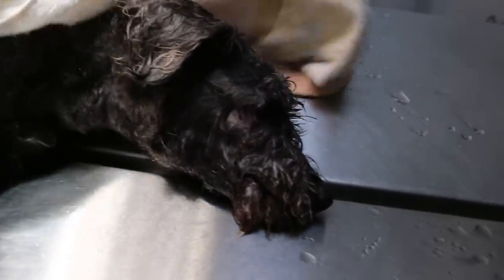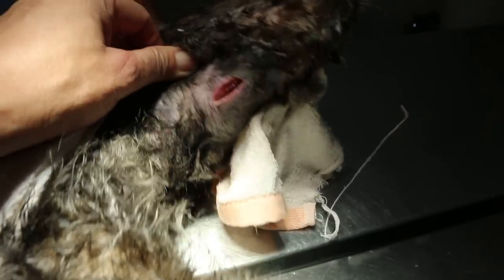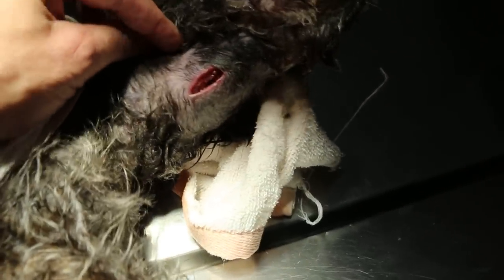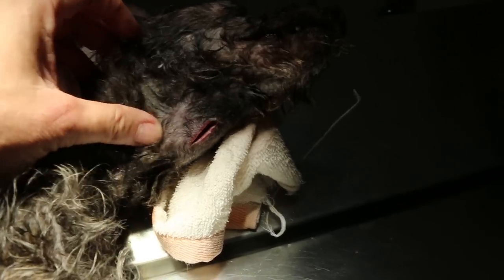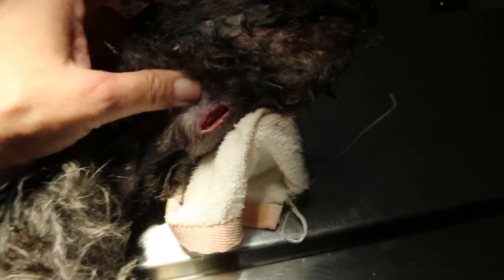Today is Saturday, 19th of August 2016. As you can see, this 14-year-old miniature schnauzer, the swelling under the neck has definitely gone down considerably. Yesterday I made about a 2 cm cut to drain out the pus, and overnight much has come out. And as you can see, there's no more swelling and pain.